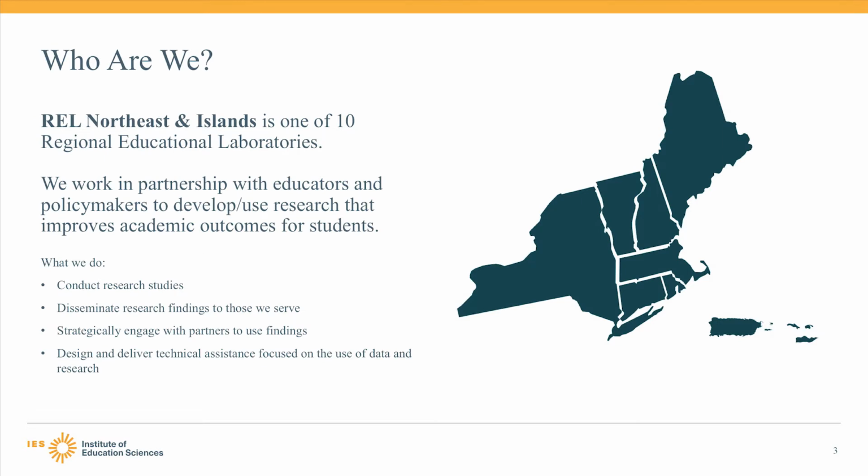So a little bit about who we are. The Regional Educational Laboratories, or RELs, as we like to call them, are funded by the U.S. Department of Education's Institute of Education Sciences. There are 10 labs serving the United States and territories. REL Northeast and Islands serves all of the Northeast states and Puerto Rico and the Virgin Islands. We work in partnership with educators and policymakers to develop and use research that improves academic outcomes for students. We conduct research studies. We disseminate the findings and strategically engage with our partners to use the findings. And then we design and deliver technical assistance focused on the use of data and research, which is much like the project that you're going to hear about today.